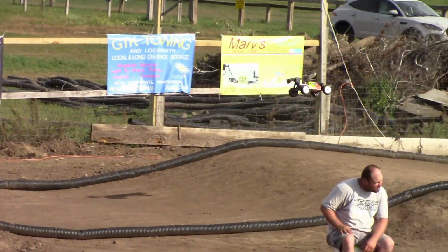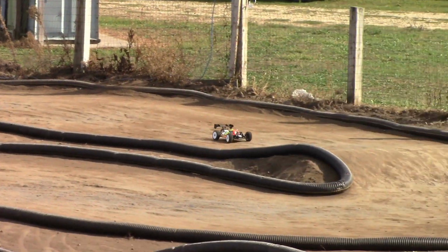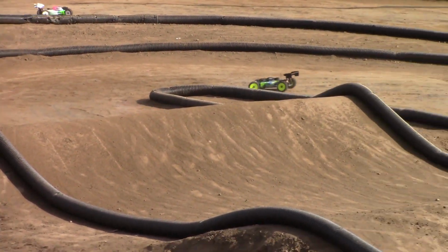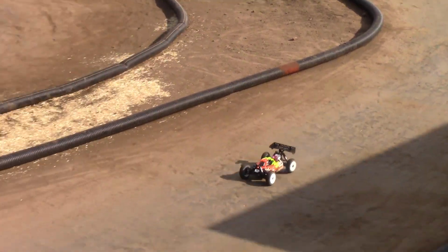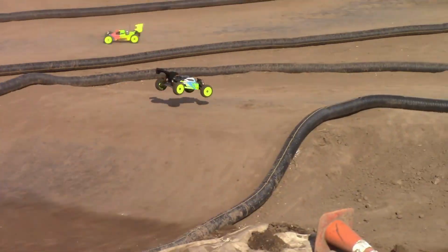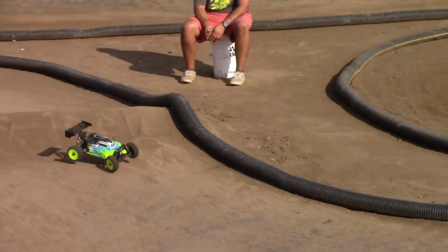The track has changed. It has become hard-packed with a rough racing line. Tony Sletton from Team Associated here getting his final laps in for the day. The grip level is up, even with the rough groove.